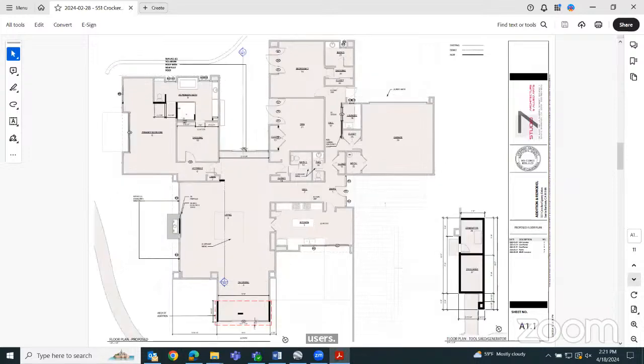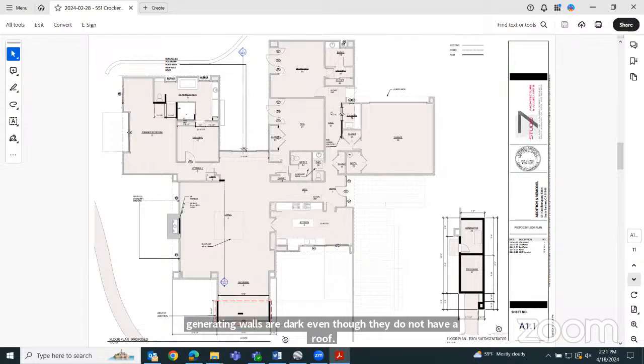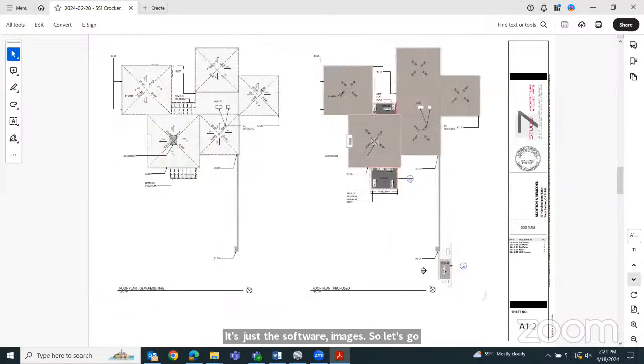This is showing the area of the addition and all of our new doors and windows for the door and window schedule. It also shows the generator and the tool shed. The generator walls are dark, even though they do not have a roof. It's just the way the software showed the images. So let's go to the next page. This is the roof plan showing the solariums deleted and new flat roofs in their place. And then we'll go to the final page.